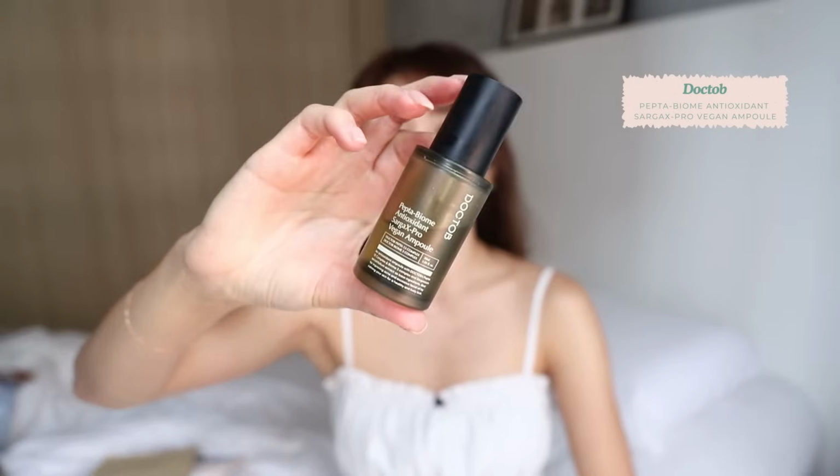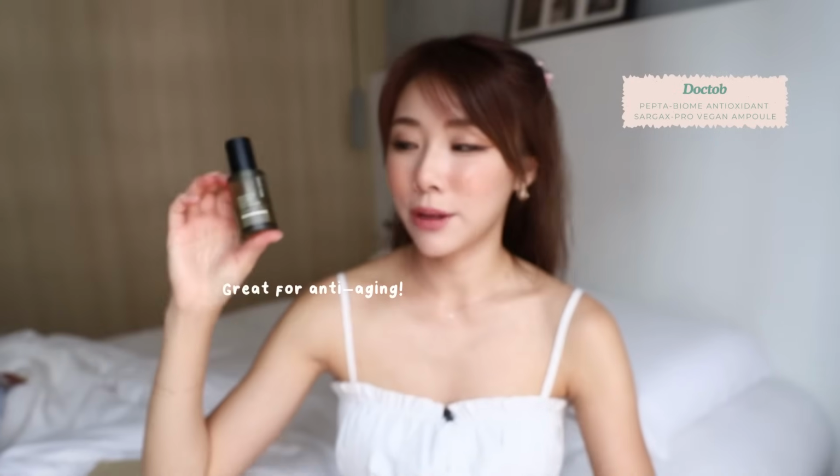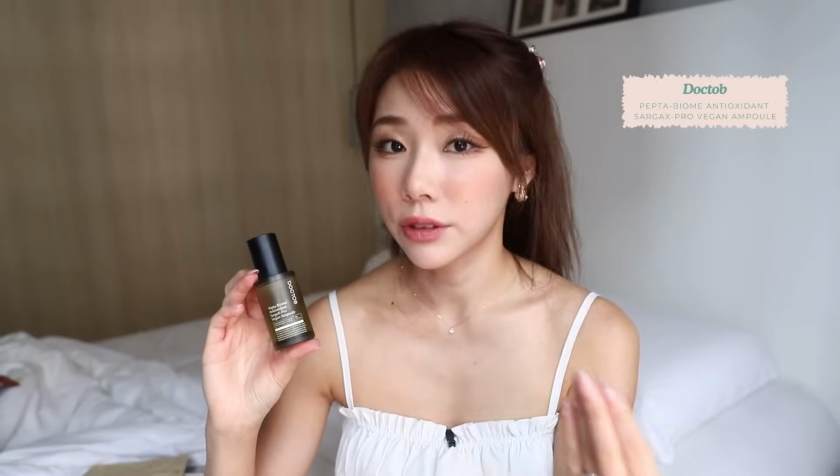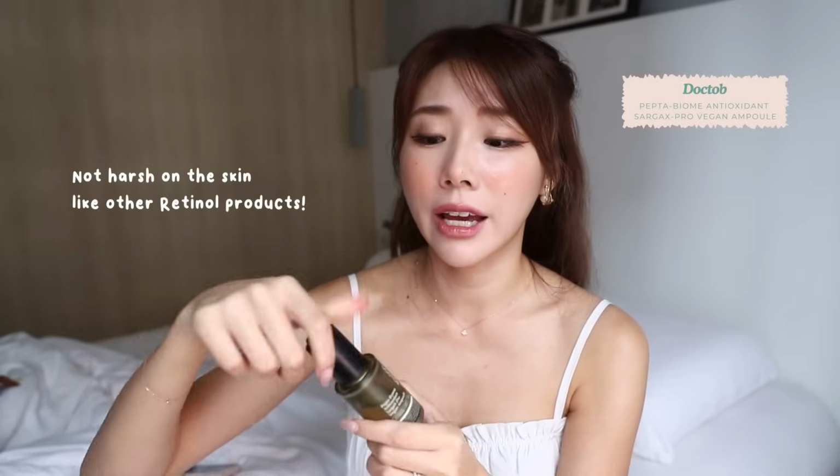So this is a really good anti-aging master all-in-one. It helps to plump your fine lines and wrinkles, brighten your skin. Basically, this is a vegan alternative to retinol. And if you cannot use retinol but you love the effects of retinol, then you can go for this, because this one is not harsh at all. Like, I can use it every single day, day and night, whereas for retinol, I am still at a stage where I can only use it once in 1.5 to 2 weeks, okay?